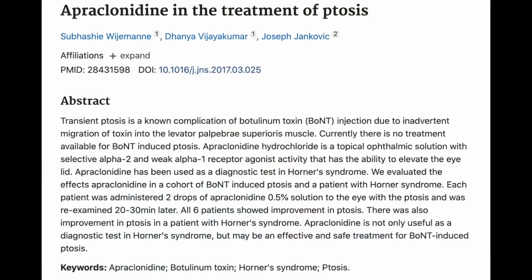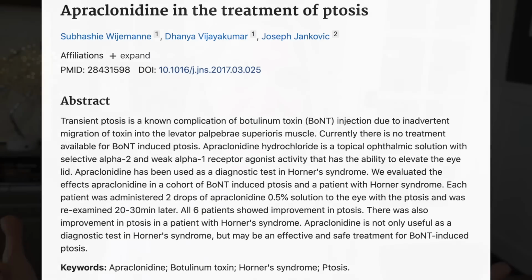And the 6 subjects were all treated with 1 to 2 drops of this eye drop, and all of them saw this improvement. These eye drops were originally used to test for something called Horner's syndrome. It is an ailment, and it has to do with the eyes, obviously. And what they found, the byproduct of that, was that they found that it lifted the eyelids.